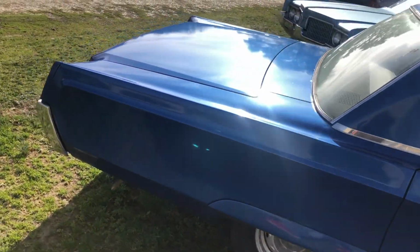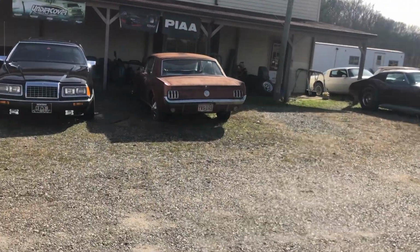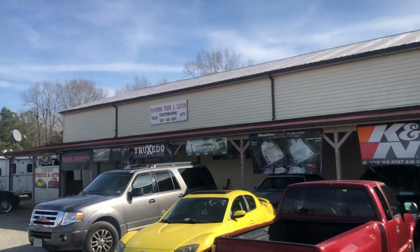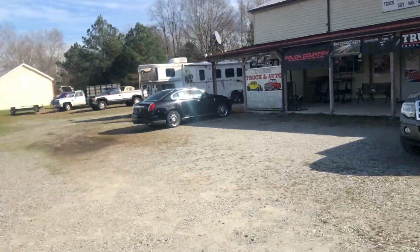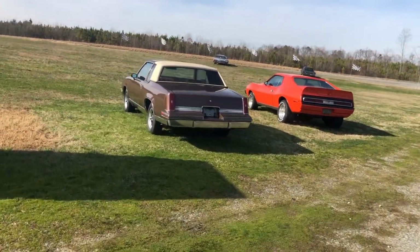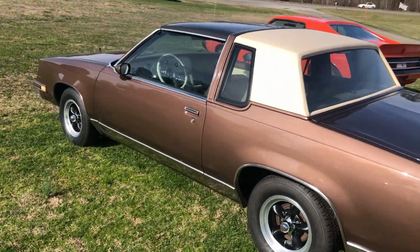Being that I like to do upholstery, it looks like a nice shop. Got a little bit of everything. Southern Truck and Customs. They customize trucks, SUVs, vans, boats. You see it. They got some nice ones. I'm amazed they work in the middle of nowhere, but close to 95, not too far.